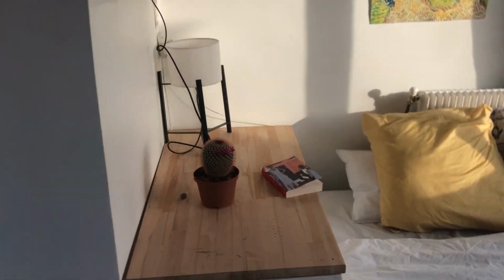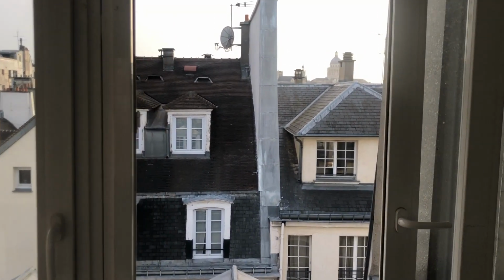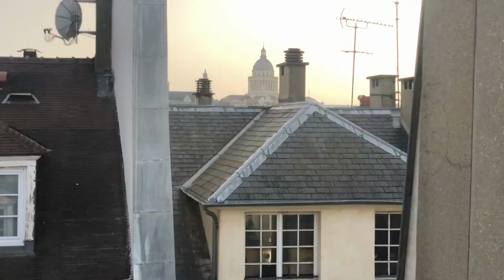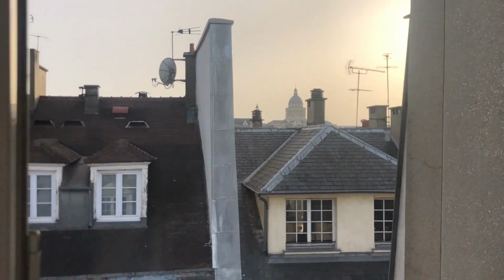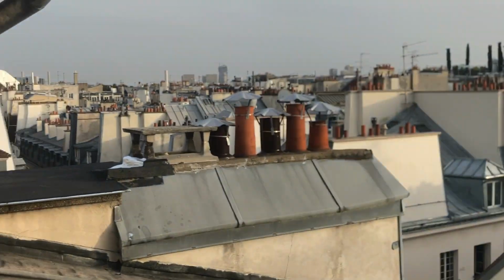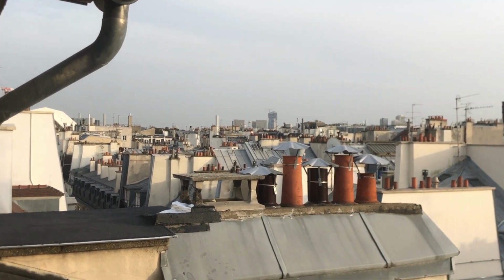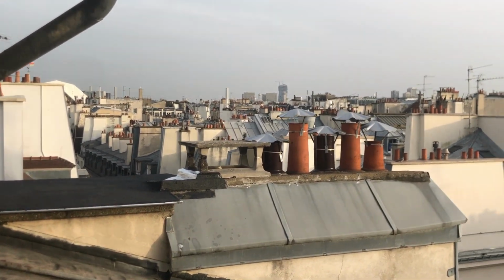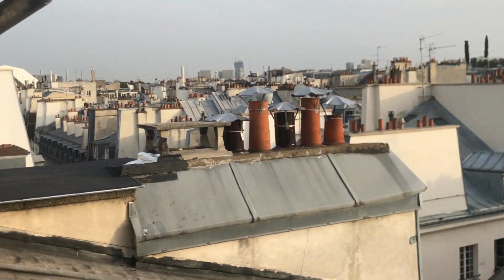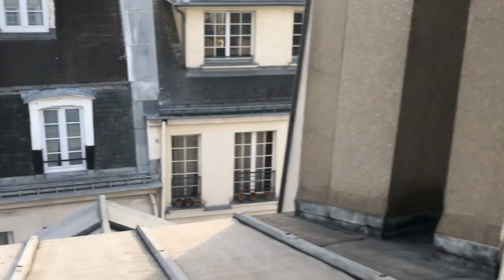It has lots of natural light and great views. There's the Pantheon right there. And some more views of the rest of Paris. All the way back there is the Bibliothèque Nationale de France. It's not the best looking building, but it's still a monument in Paris. And so you get plenty of natural light.